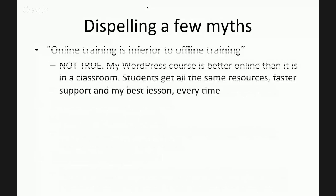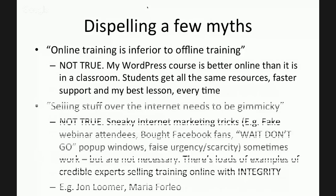So quickly, to dispel a few myths. Online training is inferior to offline training. That is not true. My WordPress course is better online than it is in a classroom. Why? Because I'm able to give them everything that I give them in a classroom. I'm able to give them all the stuff they need to work on through the exercises. I'm able to monitor all their work, far more easily. I'm able to answer all their questions, and they get my best lesson every time. So I'm never hungover. I never have a headache. I'm never sick. I'm never late. They have on-demand access to my best lesson every time.